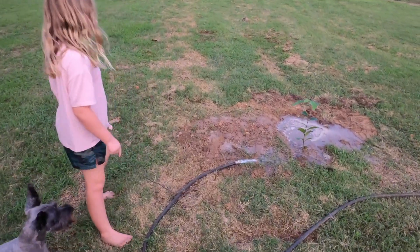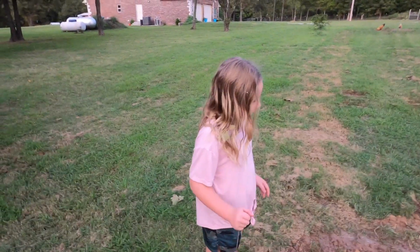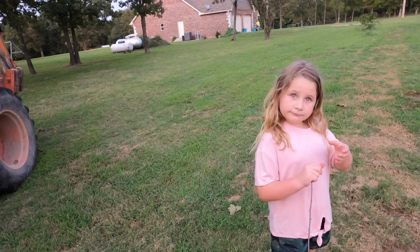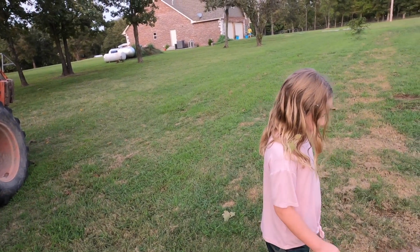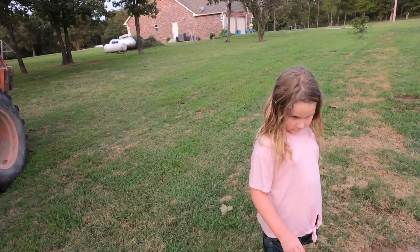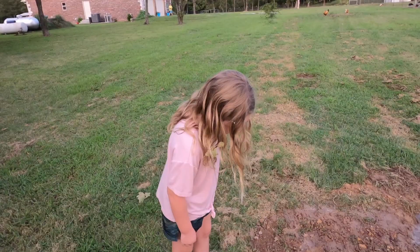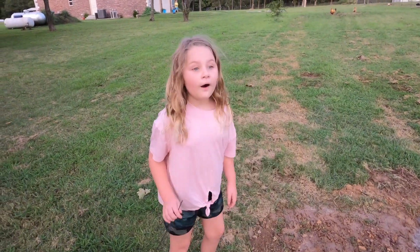Got some pawpaw trees planted. Pawpaw trees? Yep. Well, I don't know exactly because I've never seen one, but it's a tropical fruit that has grown here for a long time in America. It's one of the only tropical fruits that's native to the United States. So we're going to try to grow them here on our property. What do you think? Think it'll work?